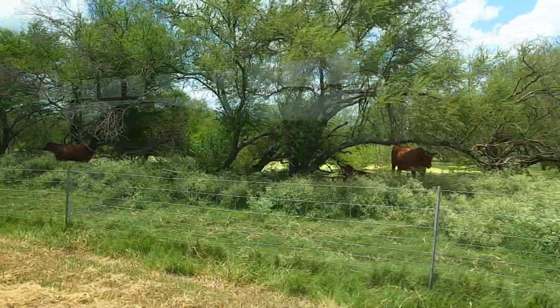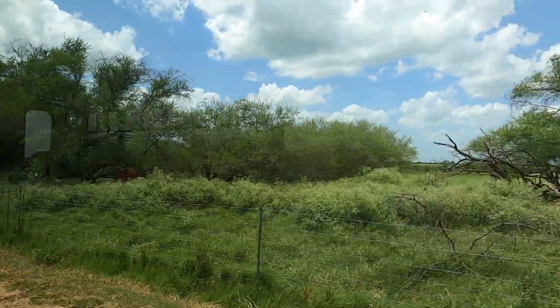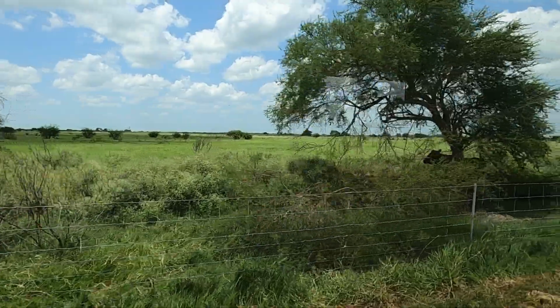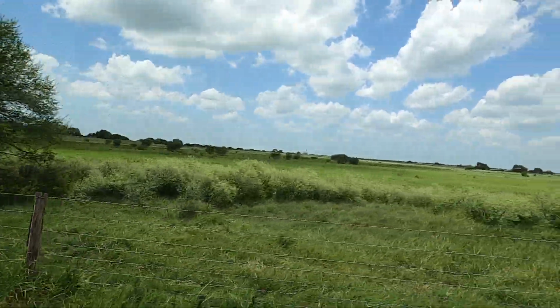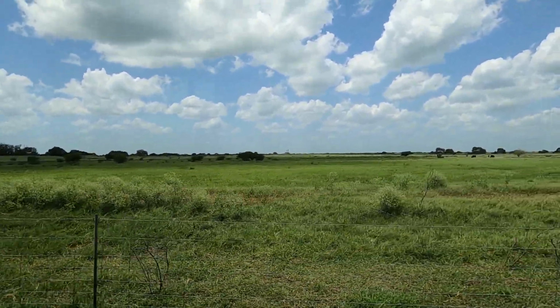These are those American Reds I was telling you about. So you'll notice some of them look just like Santa Gertrudis. Some look more Angusy. It just depends on the percentage. Wow. And if you look out way on the other side of that pasture on the left, you'll see a big grain elevator out there.